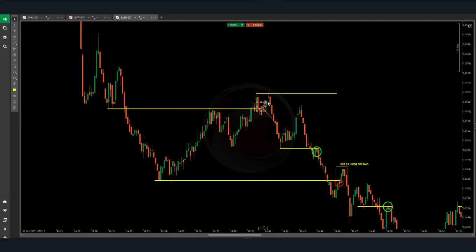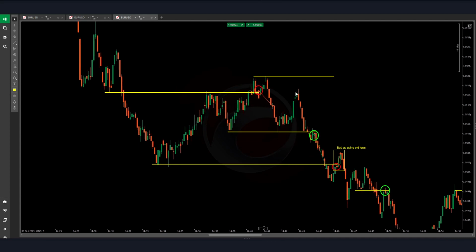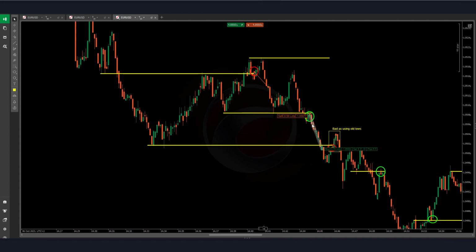Then as you can see, we have a new low being created. We see this area now, it's an area of interest. We failed to make new highs, so that's when we shift the bias. So that's where I took my second trade. My second trade again is a clear break and retest of these last and relevant lows.